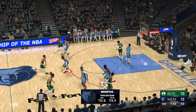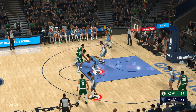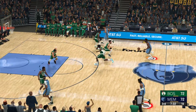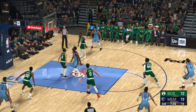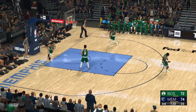Coming from inside the paint now. Jackson against White. He dishes it to Williams. It's stolen by Adams. Jackson gets to Adams for the lead. And the layup by Jackson. Jackson's got the lead up to two now for Memphis.